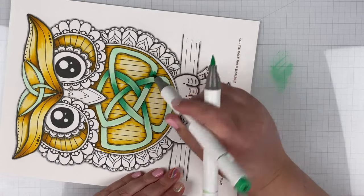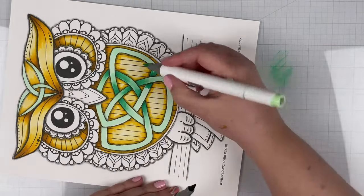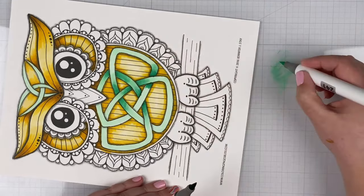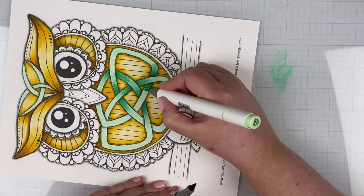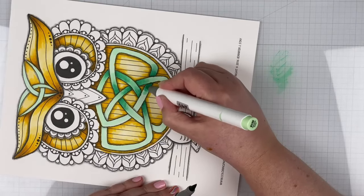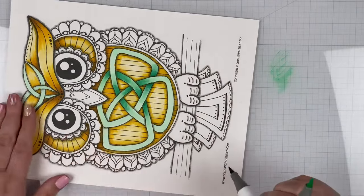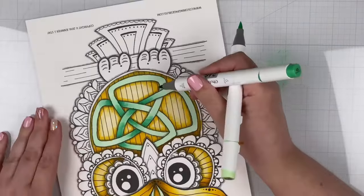Okay, here and here. Smooth out the transition. Like that. We're almost done with this knot.